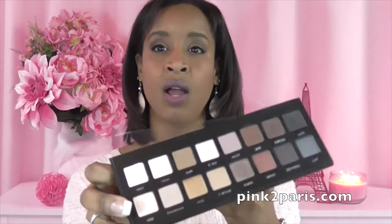Love, love, love this palette. First of all, I'll show you the inside. It does have a mirror, and most importantly, the colors are beautiful. It has the shimmer shades on the bottom, and on the top are all matte shades. I have really been loving the looks I make with this palette. I am wearing it right now today, and it gives me a nice neutral smoky eye, which is appropriate for the office, appropriate for church, and then something I can jazz up. There are colors in here to play it up or play it down depending on what else you're doing.